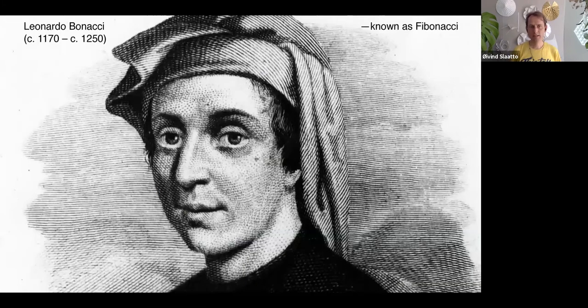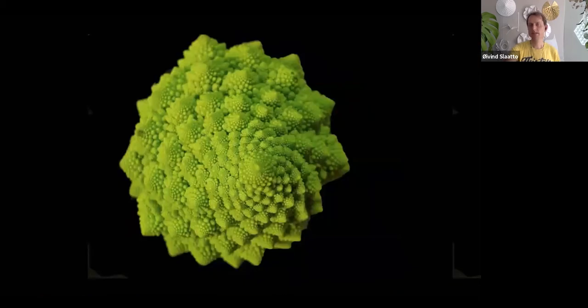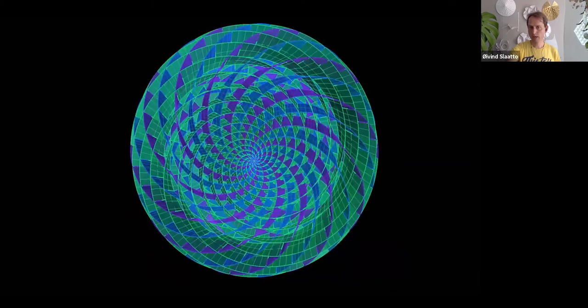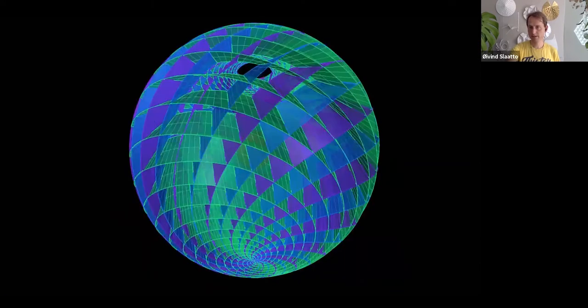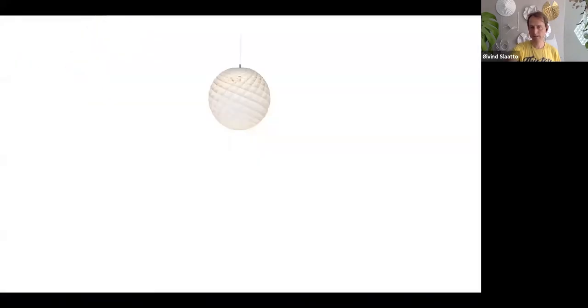Fibonacci, the Italian mathematician, also called Leonardo Bonacci, he was studying nature, and he was able to find the hidden mathematics behind nature. And this kind of mathematics was what I used when I created the Patera. In the beginning, it was only in the computer, but then we turned it into reality after years of efforts.